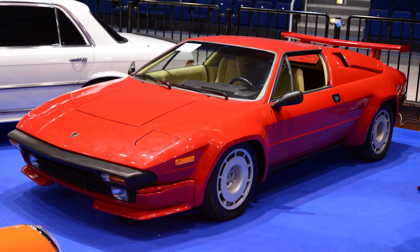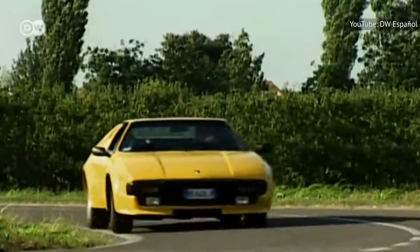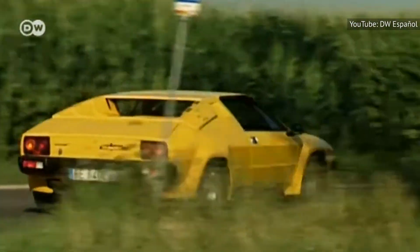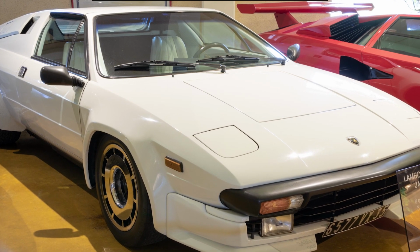Today, memories of the Jalpa are less than fond because the vehicle betrays the Lamborghini bull placed squarely on the hood. Instead of being the futuristic supercar one would expect from Lamborghini, the Jalpa was a dopey pile of disappointment that simply looked like a wedge.